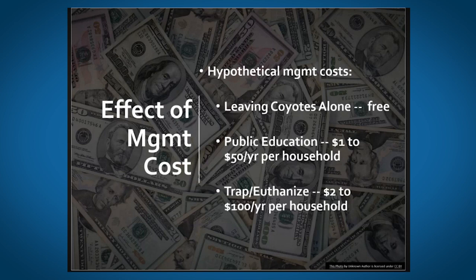He put hypothetical costs on it and it was randomized. Leaving coyotes alone was always free because, well, I hope the county wouldn't charge you for doing nothing at all. Public education ran from $1 a year to $50 a year per household, and trapping and euthanasia ran from $2 a year per household to $100. So it was just random buckets of money.